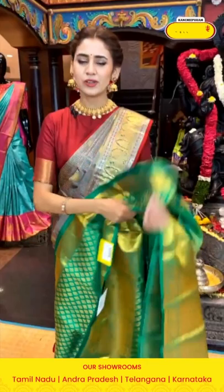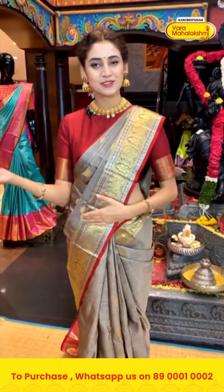Let's move on to the next very beautiful sari, ladies. This one is very exclusive with the color combination and the zari work. Let's have a look at it. Wow, this is gorgeous. This is beautiful. It's the perfect sari for you. And it's in a very lovely, very festive combination of mustard with red. It's the perfect bridal sari for the upcoming summer season.